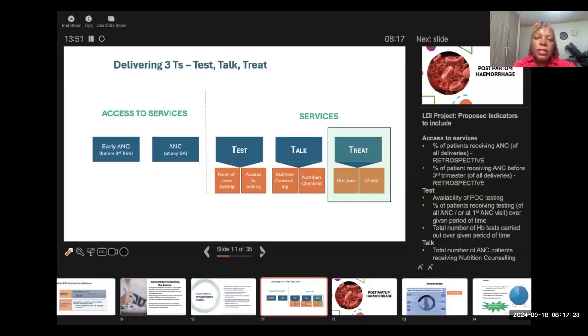And therefore, that's how we go to our next slide, which is talking about how do we tackle anemia. So firstly, it's access to service. And who determines the access to service? Firstly, is early ANC before the 3rd trimester. And you need to begin access to service at least at any gestational age. You need to be able to have an HB check whenever the woman comes to you.